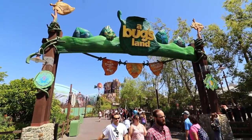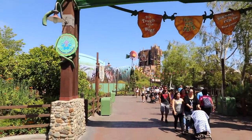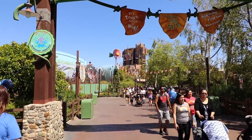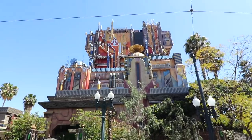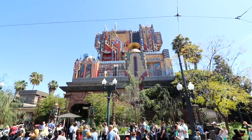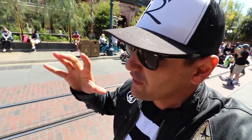A tiny land, a land for little bugs and little tiny kids, right in the shadow of the new attraction for adults, the Twilight Zone Tower of Terror. Of course now this is the Guardians of the Galaxy Mission Breakout, but back in the day it was the Twilight Zone Tower of Terror. And Disney announced the Tower of Terror and Bugs Land at roughly the same time.